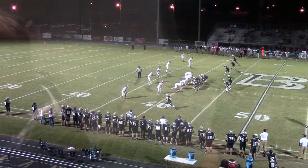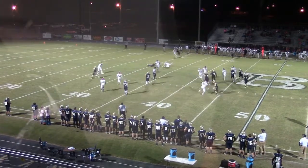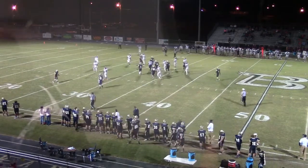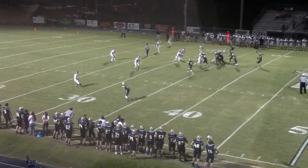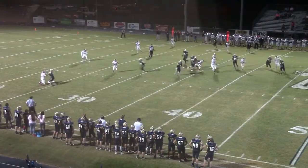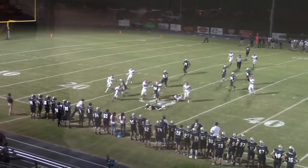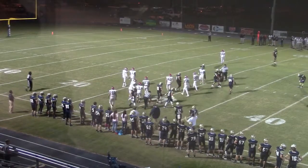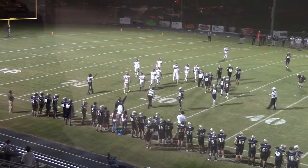3 receivers to the right, 1 to the left. Snap to Collins, going straight back, has time, throws it across the middle, and the slant is caught inside the 30, down to the 29 by his favorite target, James Morgan. A lot of these guys who normally play B team on Thursday did not play yesterday. Short pass is caught at the 35, and the Bulldogs will make the tackle at around the 31. And that's DJ Matthews having a big game tonight. Chesser with the catch, short gain.